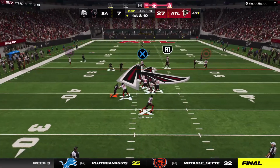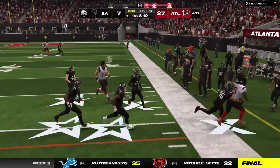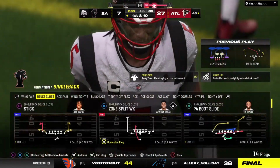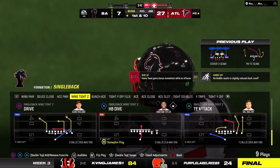They go play action with Richardson. Sliding out of the pocket. And take this to the other side of midfield before going out of bounds. Nothing open downfield. He keeps it himself for 11 and a first down.